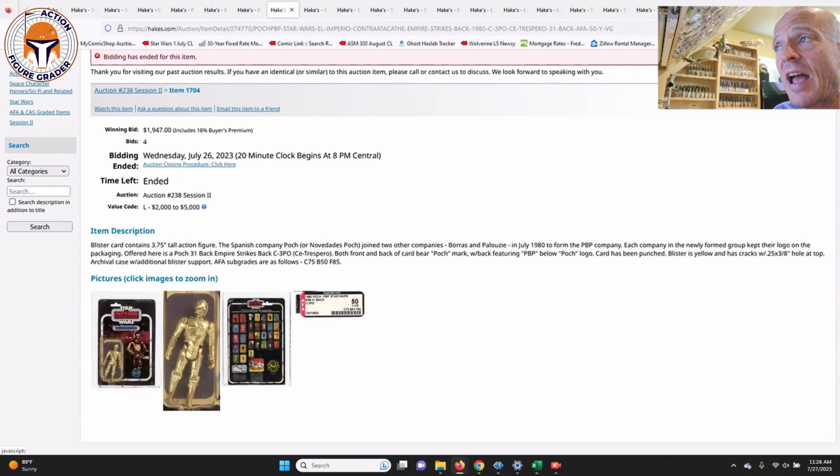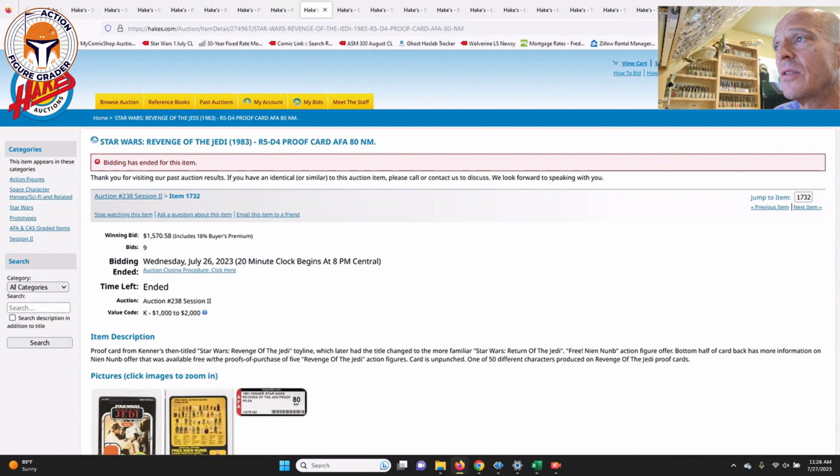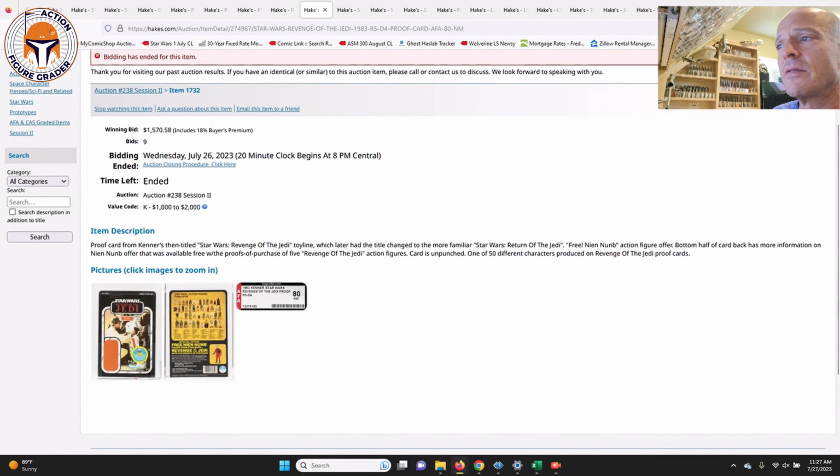The value code again on that one was $2,000 to $5,000, so even that one came in below the low end of the value code. We got several different Revenge of the Jedi proof cards. I just picked one randomly. This one is the R5D4 graded AFA 80.